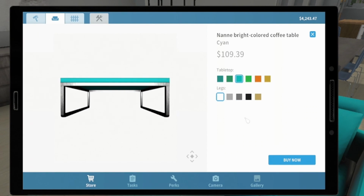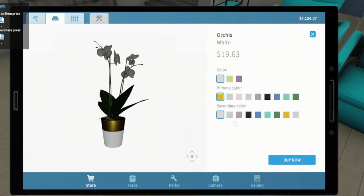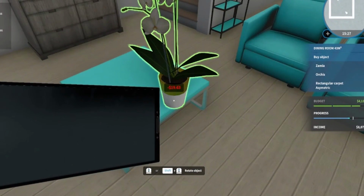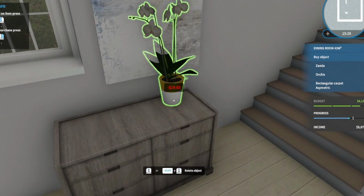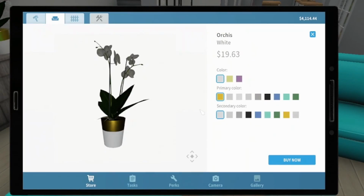I do like the cyan that it's changing to, and then you can leave that like that. So there's the coffee table. We're gonna rearrange this stuff in a second. We could go ahead and purchase one of these. I guess we could put it right there in front of that. And then the other one, let's go ahead and change up the colors really quick. I think we can put, yeah, like a turquoise or maybe a blue will look better.